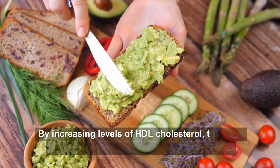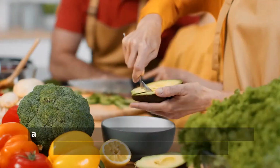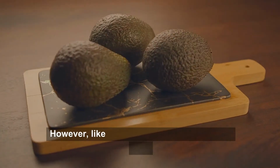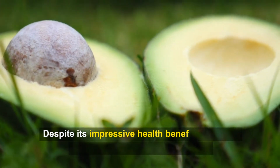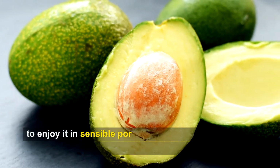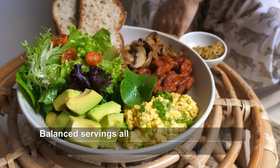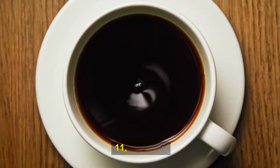By increasing levels of HDL cholesterol, the good kind, and reducing levels of LDL cholesterol and triglycerides, the bad guys, avocado helps lower the risk of developing fatty liver disease. However, like all good things, moderation is key. Despite its impressive health benefits, avocado is calorie-dense, so it's important to enjoy it in sensible portions to avoid overindulgence and potential weight gain. Incorporating avocado into your diet in small, balanced servings allows you to reap its nutrient-rich rewards without tipping the scales.